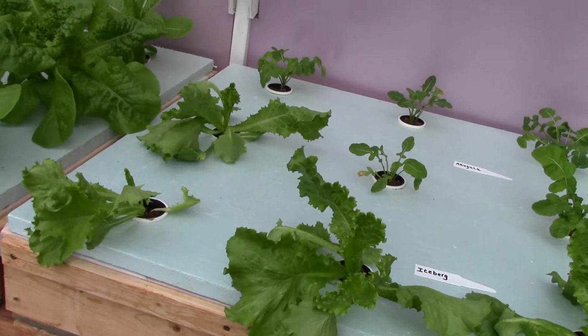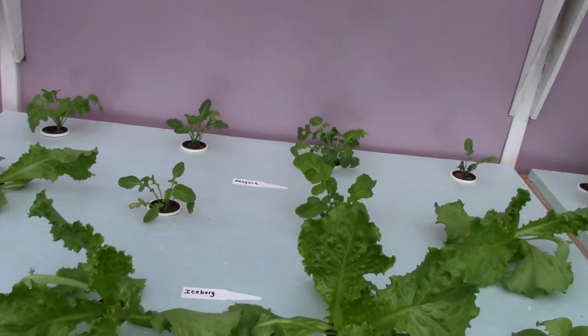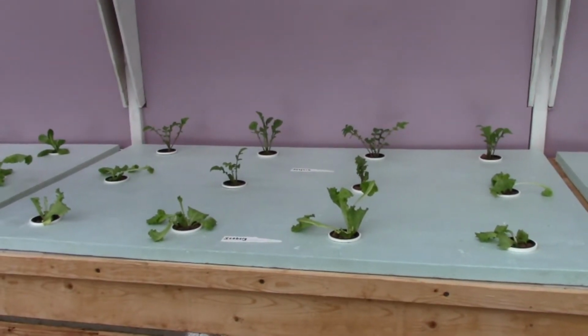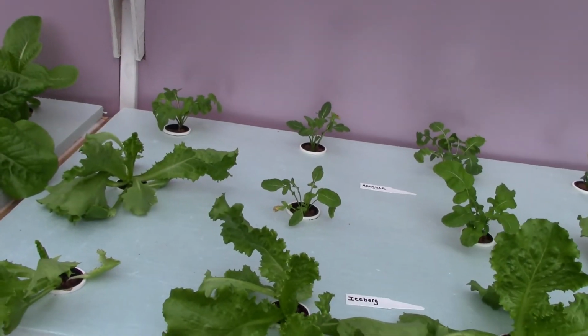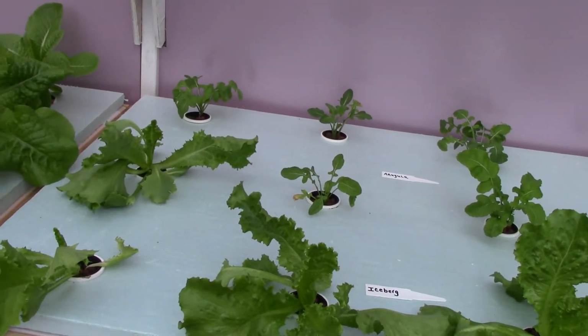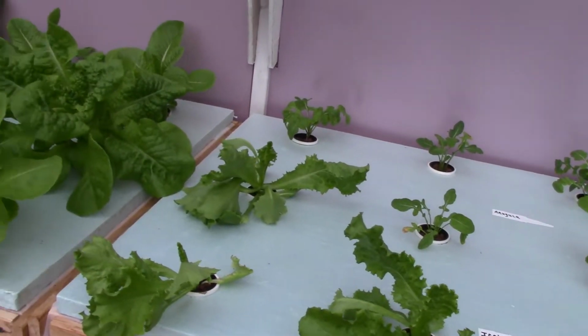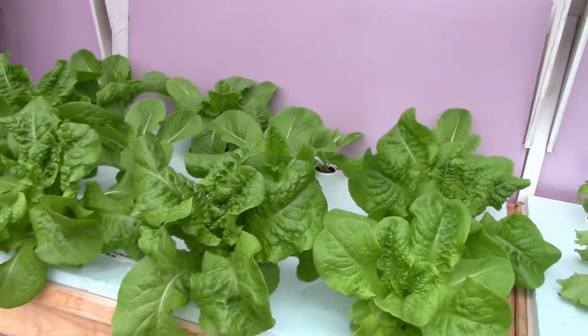The arugula kind of got off to a slow start, and it's still looking kind of puny, but as you can see, I'll show you a picture here from 15 days ago. It has drastically improved since then, but it's doing okay. For some reason, it just got off to a slow start, but it looks like it's coming around, and I think everything's going to be fine.